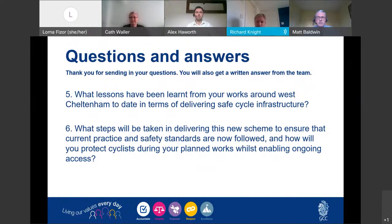But what we've actually done is reduce the speed limit to 30 miles an hour through the section, and that will also be backed up with some radar sensors, just to remind people it's a 30 mile an hour limit, and average speed cameras will be going in as well. Great, thanks, Richard.